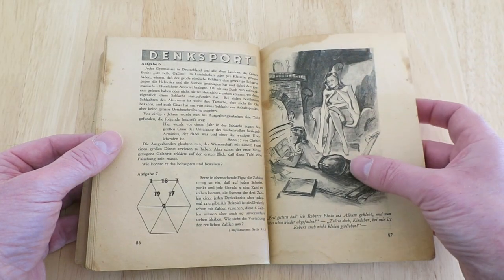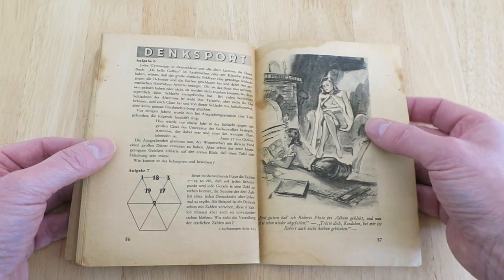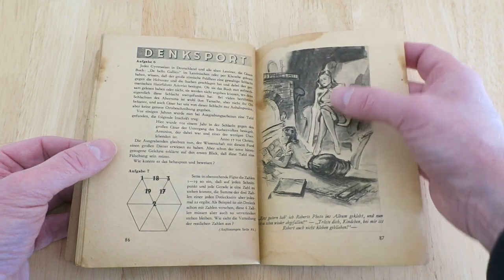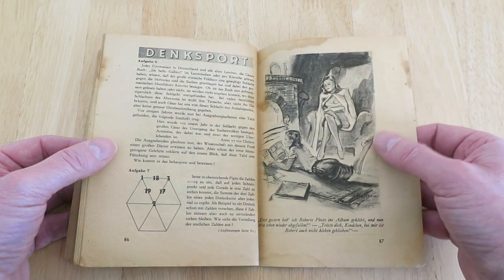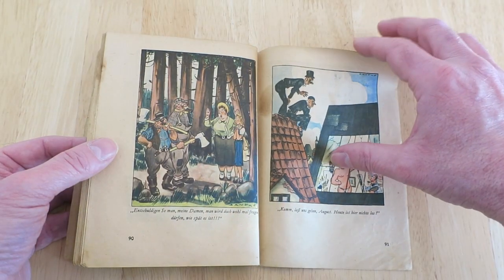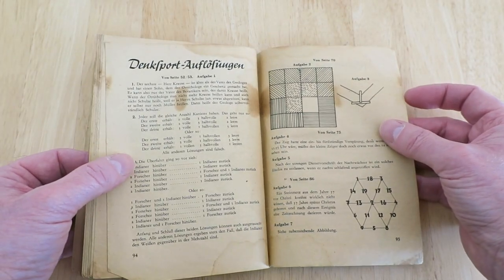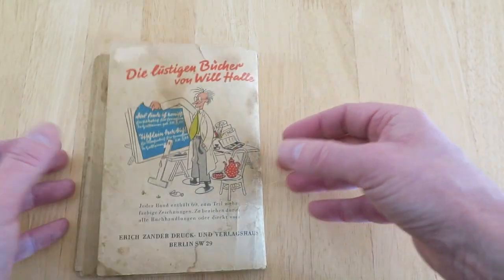And again, that kind of reminds you almost of the American B movies of the time. You know, if you're thinking about the Humphrey Bogart and Lauren Bacall films, very similar in style, I suppose, really of the period. And then you got the simple jokes here to continue. And in the end, you got the solutions for the brain teasers. And that's the end of the magazine.